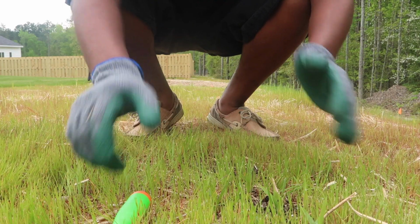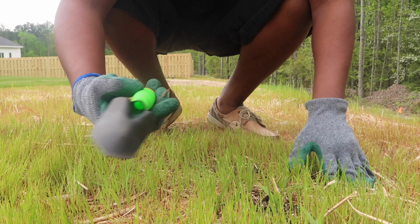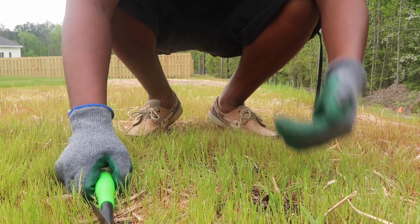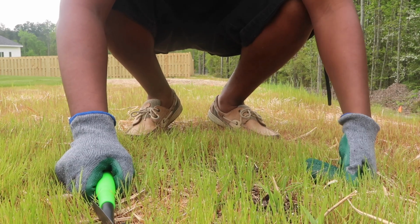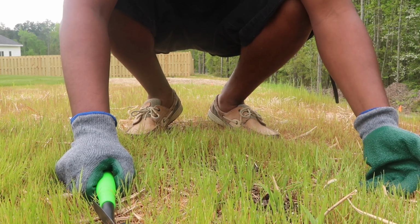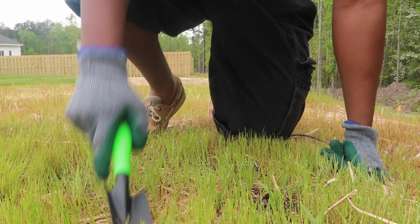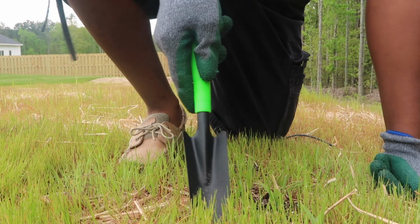All right, so I got my gloves, got my gardening tool. You guys said this was a gardening spade, so I am learning things along the way. Somebody left a comment, said it was a spade, so I'm learning. So thank you guys for leaving comments. Thank you guys for teaching me the way, showing me your ways on how to do things right. But yeah, I'm having fun with this.